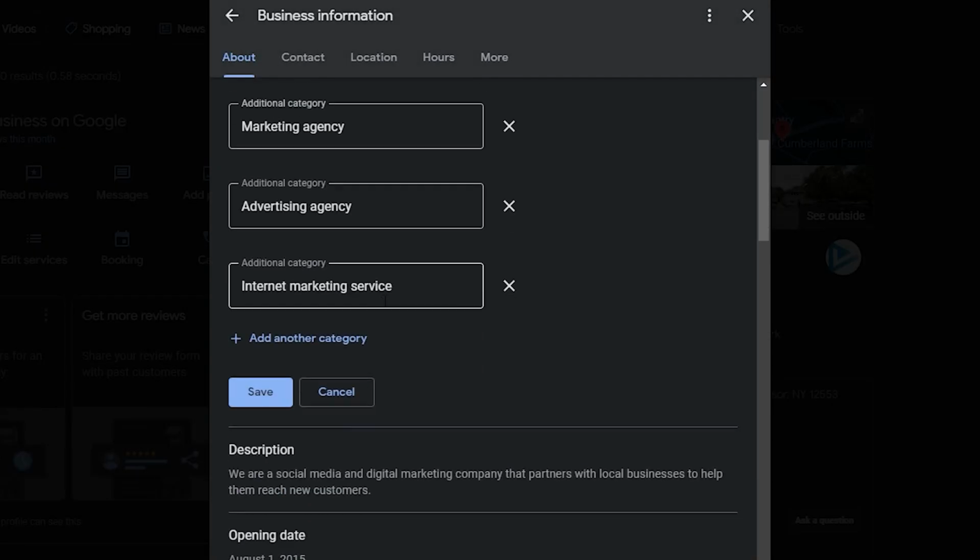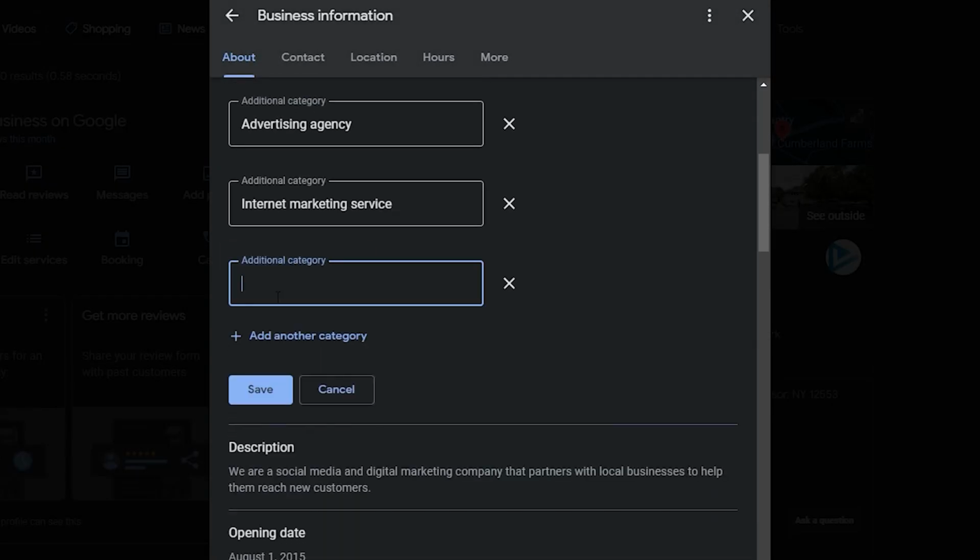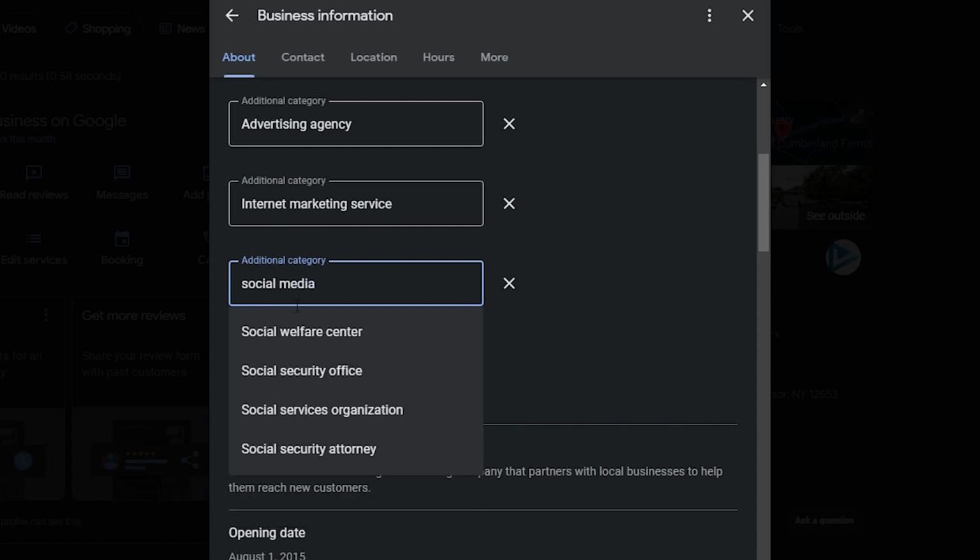Next up, keywords and categories. Make sure you fill out as many categories as you can that fit your particular product or service. By using multiple categories, you're going to give yourself a better chance of showing up in relevant searches.